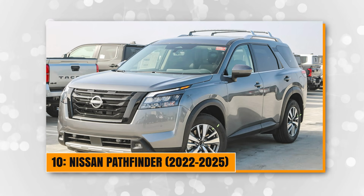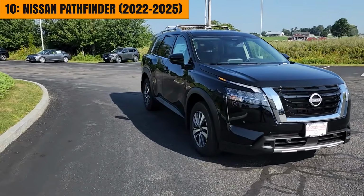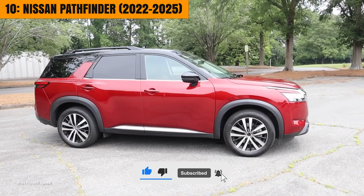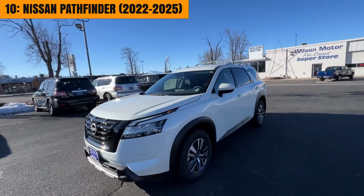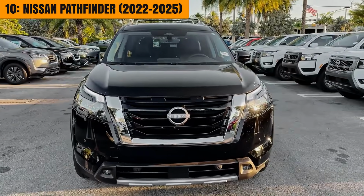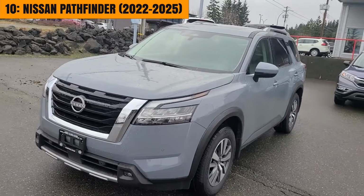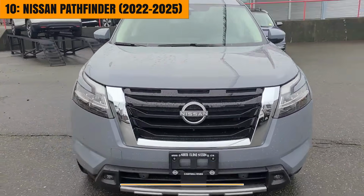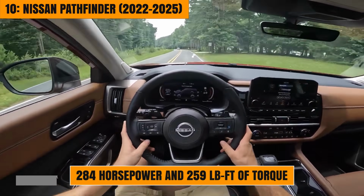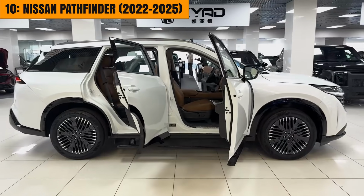Number 10, Nissan Pathfinder, 2022 to 2025. Rolling in at number 10 is the completely redesigned Nissan Pathfinder. And honestly, it's about time Nissan remembered how to build a proper family SUV. After years of CVT-induced mediocrity, the 5th-generation Pathfinder that debuted for 2022 represents a genuine return to form. Gone is the dreaded continuously variable transmission, replaced by a traditional 9-speed automatic. The 3.5-liter V6 produces 284 horsepower and 259 pound-feet of torque, solid numbers that translate to confident passing power even with all 7 seats occupied.